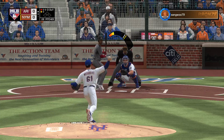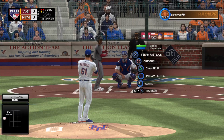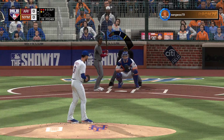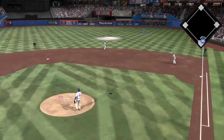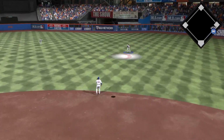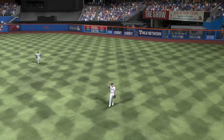From the windup, the 1-1 pitch. 2-1. Into the windup. Here's the 2-1 pitch. Here's a looping fly ball out to right. Castellanos over to his right. He's got it, 1 away.